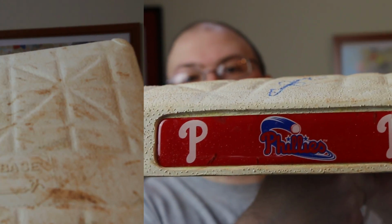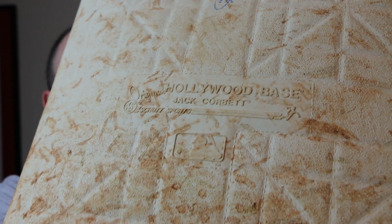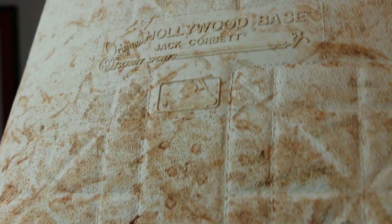Philadelphia Phillies. This base is game-used, and it's actually from Jimmy Rollins' hit streak back in late 2005 and early into 2006. Jimmy Rollins had a 38-game hitting streak. It's one of the longest hitting streaks in Major League history. I think it's top 10 all time. And as you can see, this base is nice and dirty.